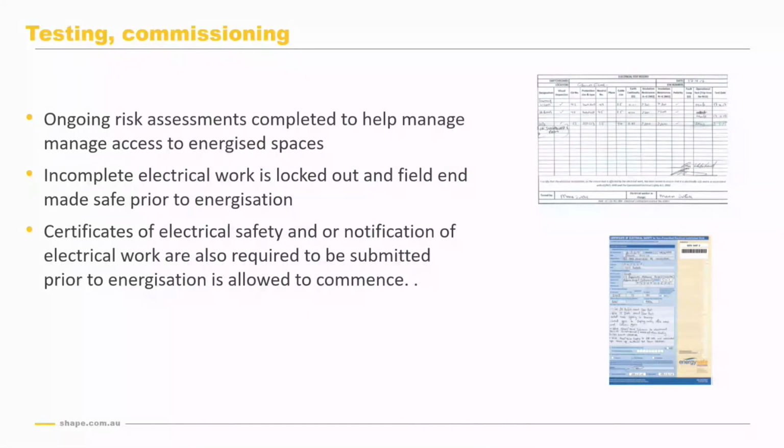Incomplete work is locked out by the electrician, and in the field, termination connectors and J boxes applied to the cables. Workers are not allowed to re-enter those re-energised areas without risk assessments being done and approved by the site manager. A lot of those risk assessments can be completed prior to energisation because there's a lot of areas that we know people will need to access, like commissioning of dampers and stuff for the HVAC system.